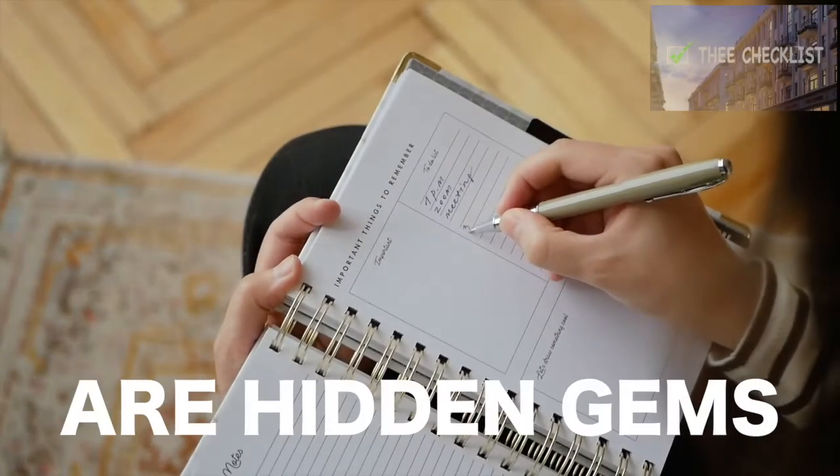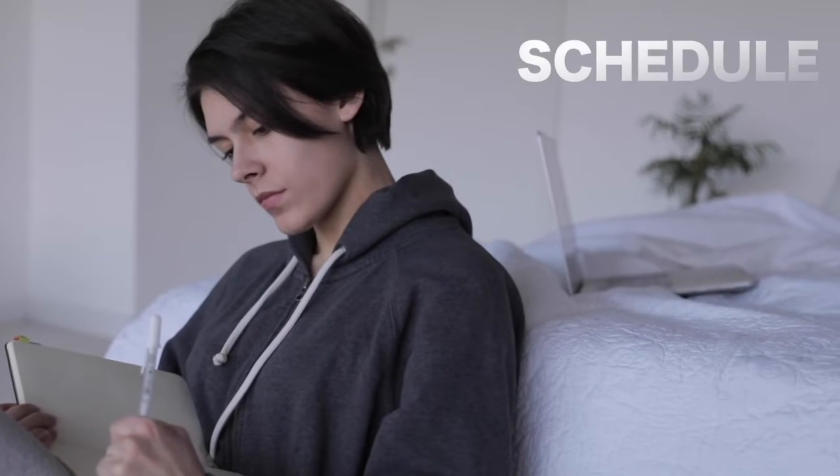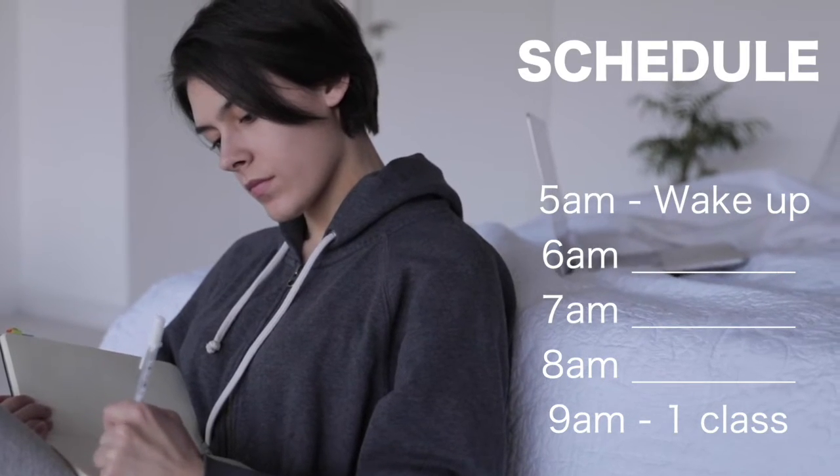Checklists and daily planners are hidden gems that can help you get better school grades. You'll need to have a routine that is best suited for you and your time. And yes, this is for the guys as well.